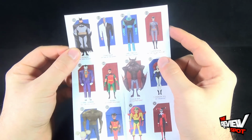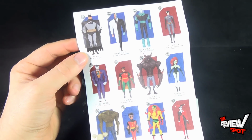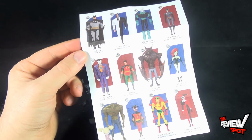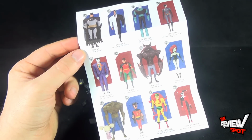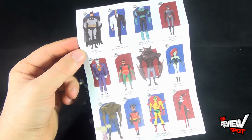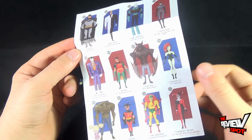What's interesting, too, is that it gives you the number of the characters. So Batman's number 1, Two-Face number 2, and Mr. Freeze number 3, for example. But then it gives you the episodes down below. So episode, for example, means season of Batman here. Two-Face, Sins of the Father. Cat in the Claw, Part 1.